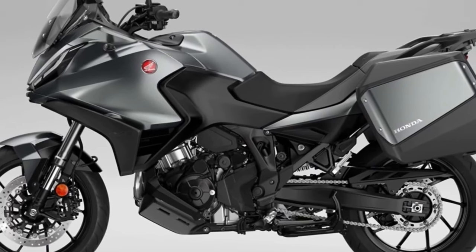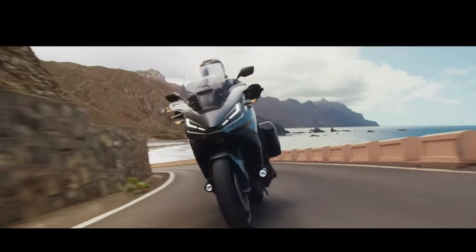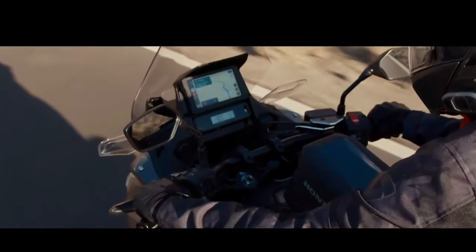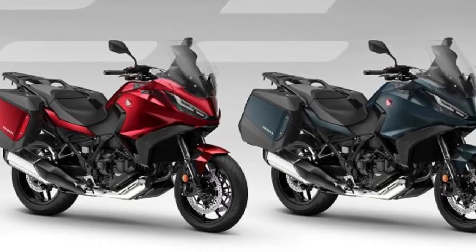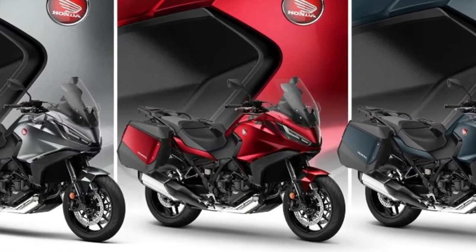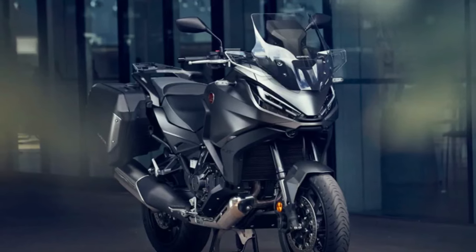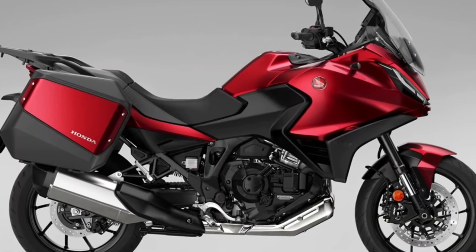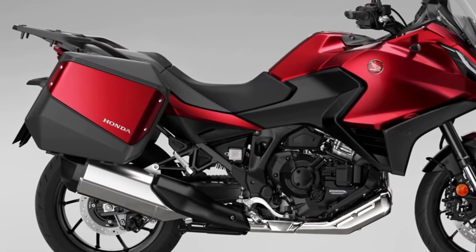Since its introduction to the European range in 2022, more than 12,000 NT1100s have been sold, with more than 66% of customers choosing the option of Honda's exclusive dual-clutch transmission. To ensure that the NT1100 rider can have their bike exactly the way they want it, three dedicated accessories are available that improve comfort and functionality over long distances.